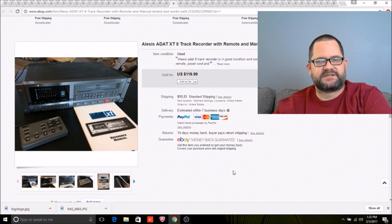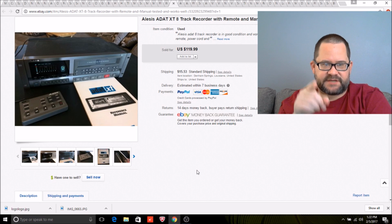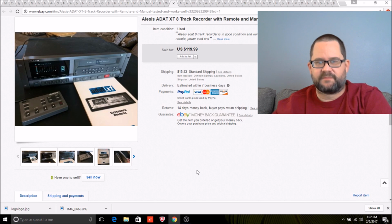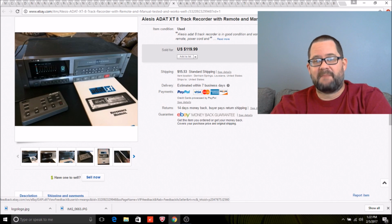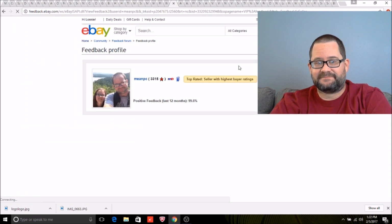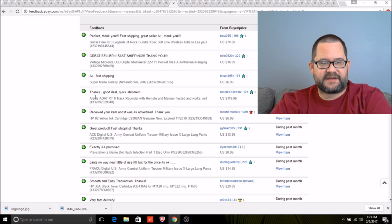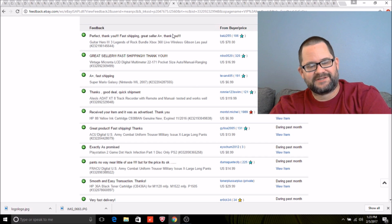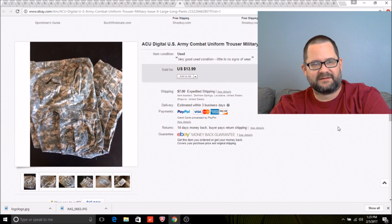Okay, I showed y'all this. This is actually one of the first pickups I made when we first went out garage sailing this year. My first garage sale. I don't remember if I showed this pickup, but yeah, this is awesome. I bought this at a church sale, and they told me it was working, and I was a little nervous. I went with the, hey, it's working kind of thing, and I trusted them. I didn't test it other than a power-up test, and somebody bought it pretty quickly for $120, and let's see, I'll show y'all. Oh, here it is. Thanks, good deal, quick shipment. I breathed a huge sigh of relief when that feedback came in. So everything worked out. Got a little lucky, I guess.